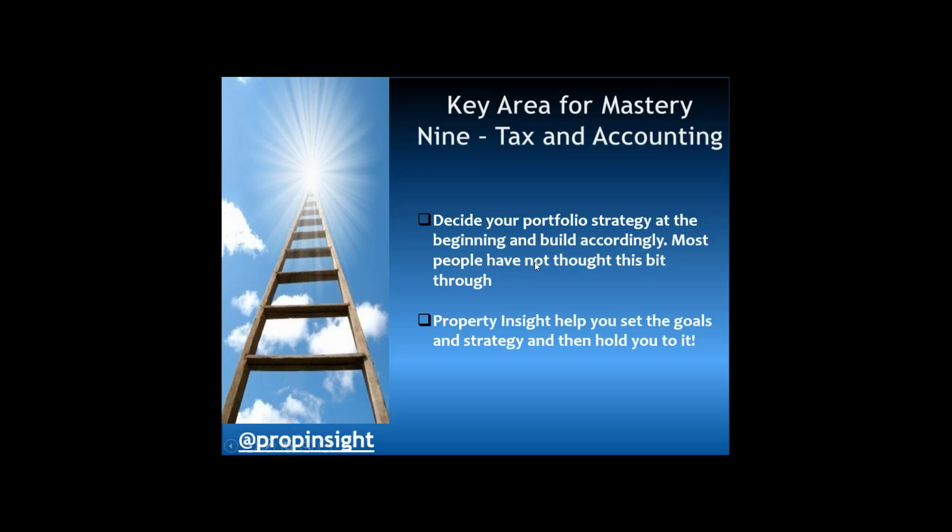So do you have your tax strategy in place? Because you need to plan it now, not in 10 years' time when you've already built the portfolio.